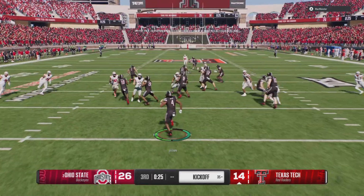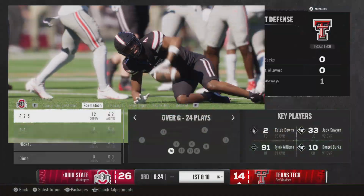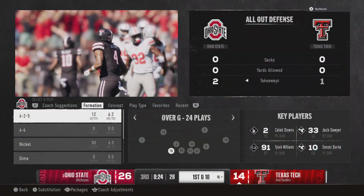Let's see if he can make a play on the return. Nice job by the kickoff team. Everybody stayed in their lanes, and they'll stop him at the 16.